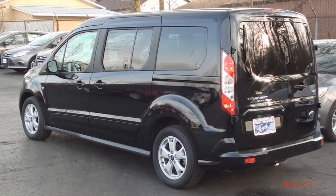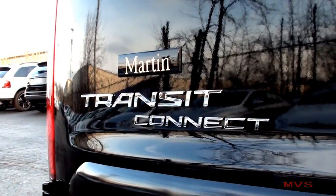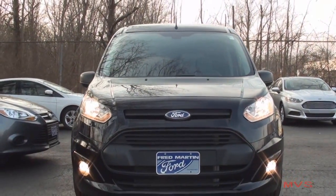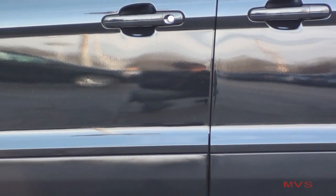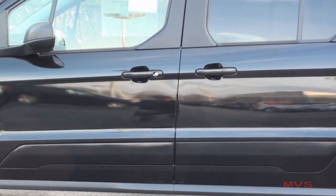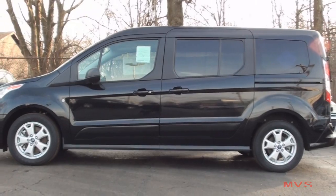For the 2014 model year, the Transit Connect receives its first makeover for its second generation. It is available in XL, XLT, and Platinum trim levels, and is a smaller version to the full-size Transit cargo vehicle. Today's XLT is the long wheelbase wagon, which makes it 189.7 inches long, stands 72 inches tall, and sits 72.2 inches wide. Today's XLT is featured in the Panther Black exterior color.